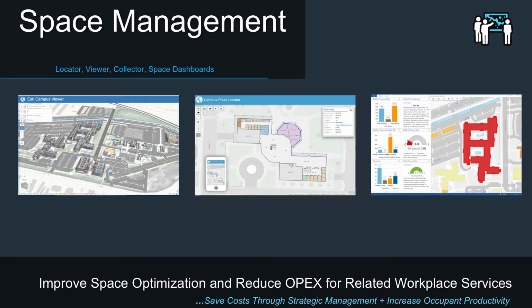So with space management, the offering that ESRI can provide for your organization, what you're going to get is a locator, a viewer, a collector tool to keep that underlying system of record for indoor facilities information up to date, and a number of focused space management dashboards. And you can use these tools to improve space optimization across your organization, as well as to reduce the operational expenditures you're presently incurring for workplace-related services. The goal here is to save costs through strategic management and increase occupant productivity in your organization.